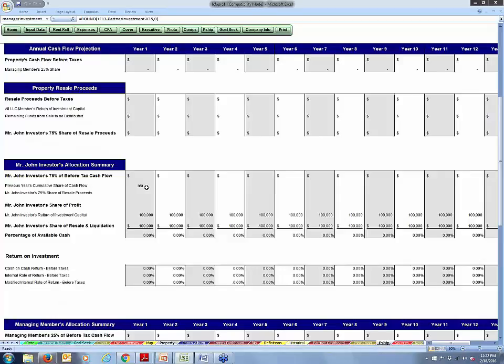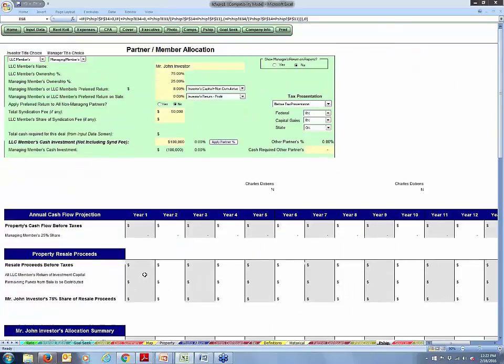This gets back to one of the most important pages on any type of analysis, and that is the what's in it for me section. So there you have it with Mr. John Investor: 75% of before tax cash flow. It builds it all out for him and tells him exactly what his cash on cash return is. Why is this page important? Why am I spending time to show you how to do this? Because when you go to build your offering memorandum, all of this information is going to appear there, and this is exactly what you want them to see.